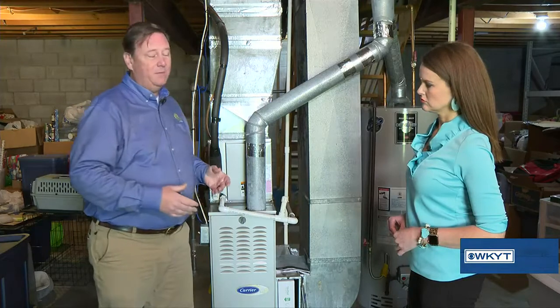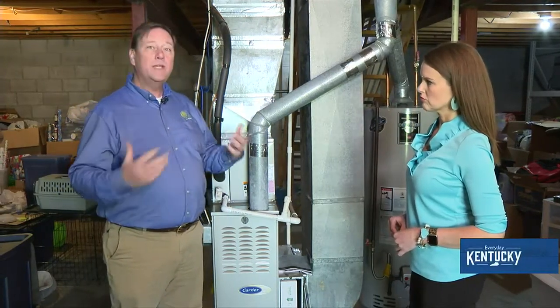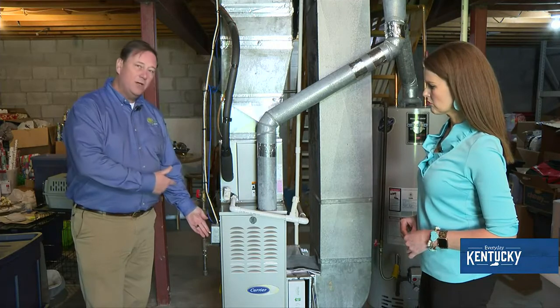The next most common thing is these are all computerized today, much more so than they have ever been. And just like any other computer, sometimes you need to reset them. So every heating and cooling system by code has to have a way to reset it within 6 feet of it. This one here is right next to it.